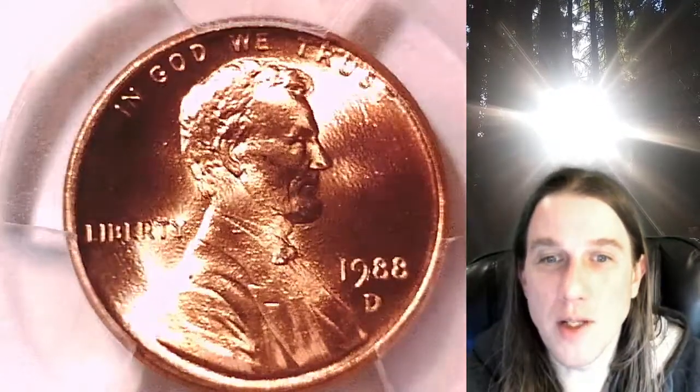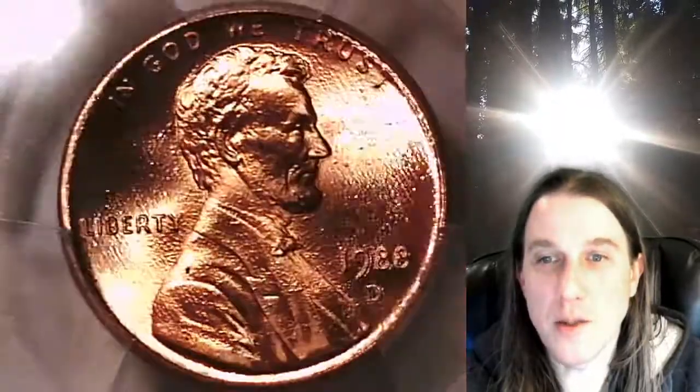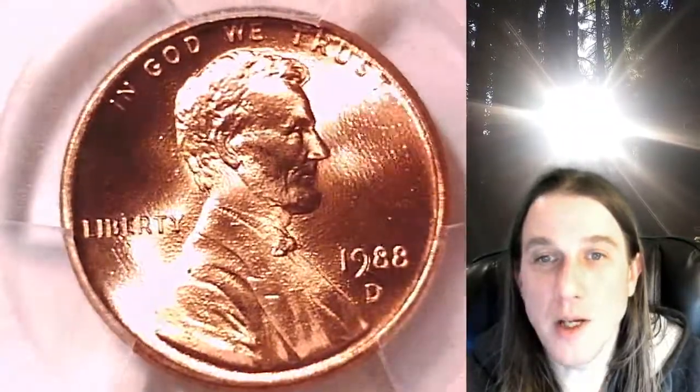The next coin we're going to take a look at is a 1988D Lincoln Memorial Cent. This one is a business strike coin from the Denver Mint. It has been graded by PCGS and they graded it Mint State 67 Red. We'll take a look at Lincoln and then we'll take a look at the reverse.